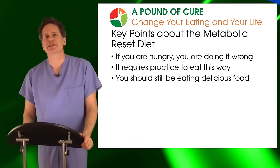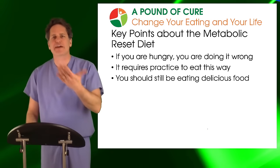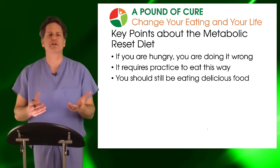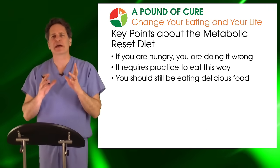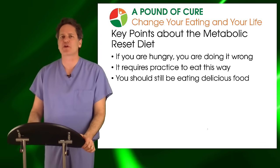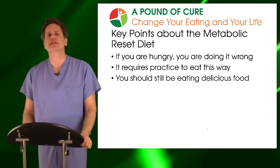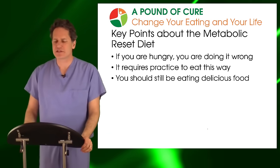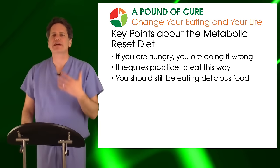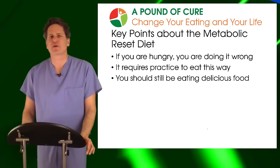This requires practice. This is not something you're going to get started on and in the first few days all of a sudden have mastery of. There are different ingredients, different recipes, different cooking styles, even different cooking utensils and gadgets, if you will, that you need to have access to if you're going to follow this program in the most effective way. And finally, you should still be eating delicious food. If you find yourself sitting there staring at your plate and feel like it's pretty miserable, it's time to branch out. It's time to explore new recipes because you can eat wonderfully on this program. So let's get started.